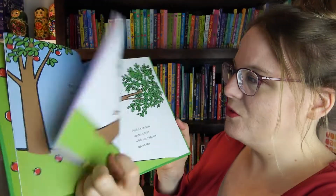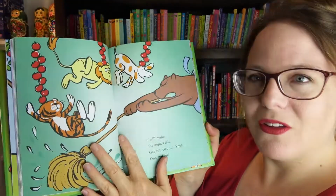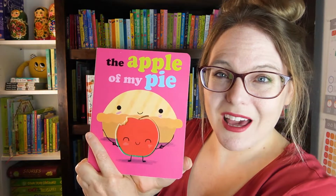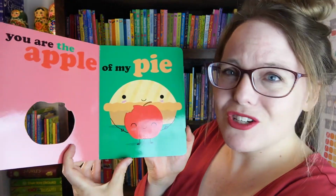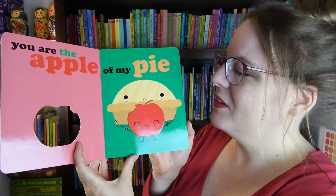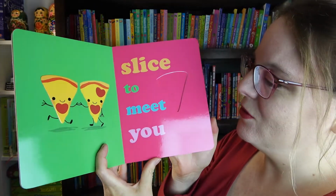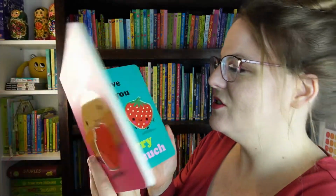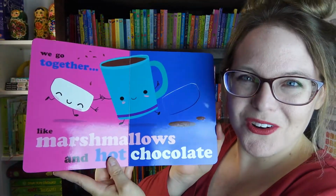You can get books for like $2. Dr. Seuss, Ten Apples Up on Top. I bet a lot of you are familiar with this story here. This one is an Usborne one. This is one I had in my collection. This is The Apple of My Pie, which is so cute. It's kind of, they go together like, or slice to meet you. Don't be a blueberry. I love you very much. So this is just a very cute story of cute little sayings with food involved.